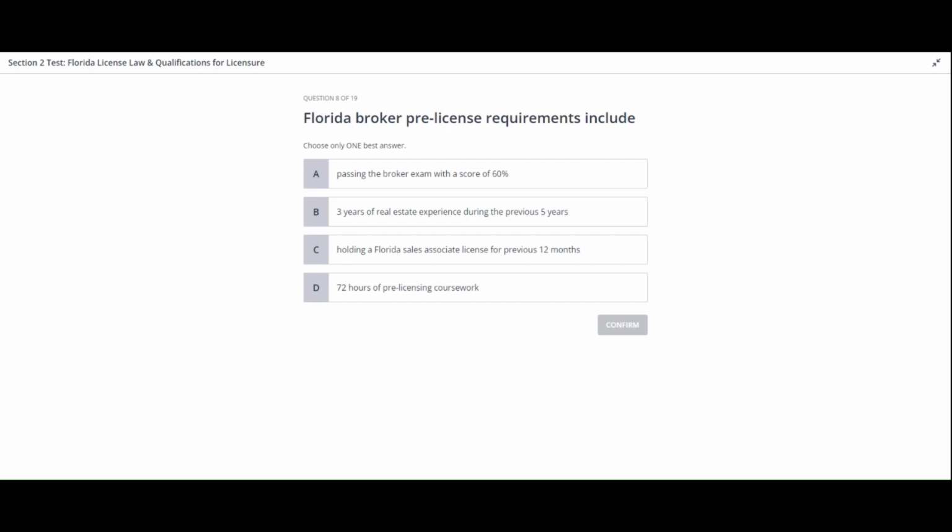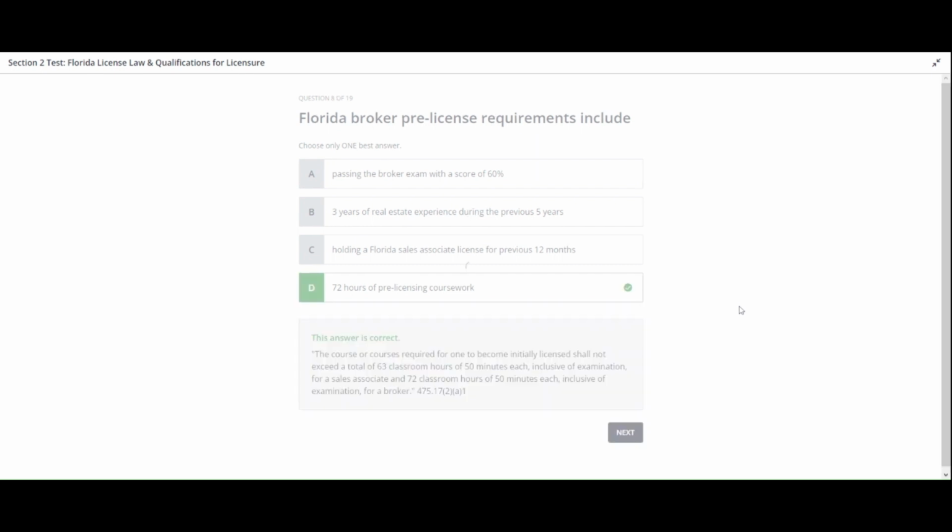Think about the pre-license requirements for a Florida broker. When you're ready, make your selection. Now, let's reveal the correct answer together. And the correct answer is D. 72 hours of pre-licensing coursework.